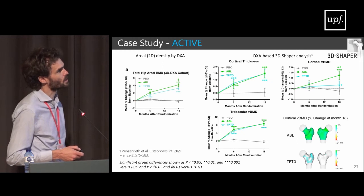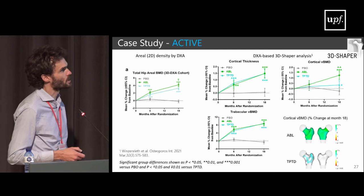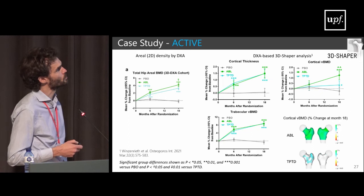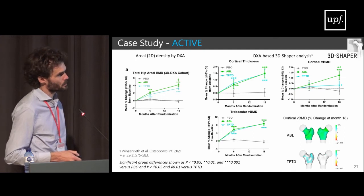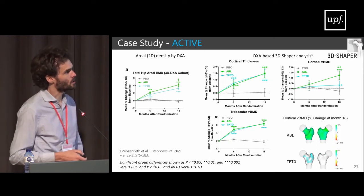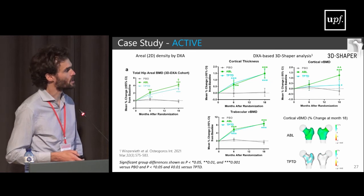Here you see that abaloparatide resulted in a more marked increase in cortical density compared to teriparatide. And if you compare the difference here to DEXA, you see that the difference is much higher. So here we were able to show the anatomical distribution of the changes in cortical density after 18 months of abaloparatide, and here you can compare with the distribution of the changes under teriparatide.